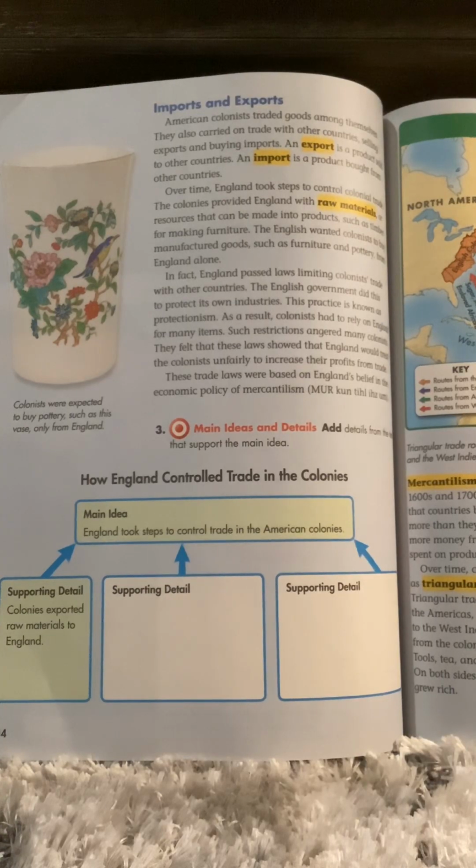Imports and exports. American colonists traded goods among themselves. They also carried on trade with other countries, selling exports and buying imports. An export is a product sold to other countries. It exits your country to another country. An import is a product brought from other countries into the country you live in. Import, in; export, out. Over time, England took steps to control colonial trade.